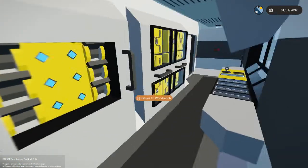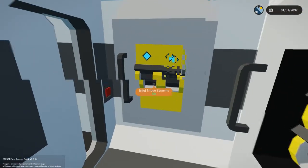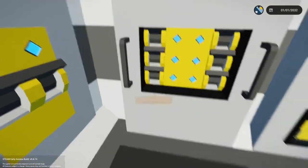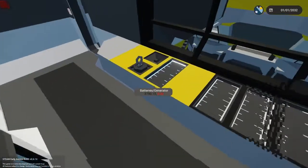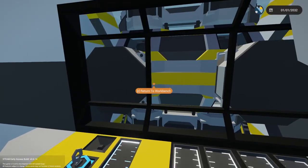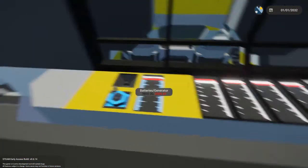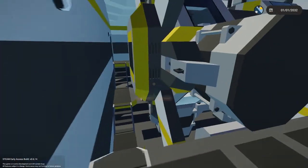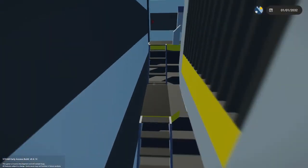Ooh. This is the startup stuff. Security bridge. All these are on. Okay. Let's activate this thing. Oh. That is cool. Oh, God. Yeah, so this is pretty cool.